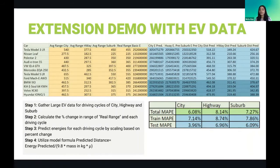And next, we scaled the manufacturer's battery energy values with our calculated percentage changes to get energy predictions for each cycle. Finally, we applied our distance formula to get range predictions. And lastly, we analyzed our mean absolute percentage error and saw that this model has a high level of accuracy on large EVs. Therefore, our model is valid and can be extended to these large electric vehicles.